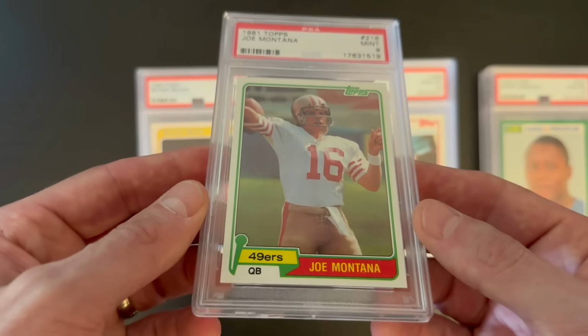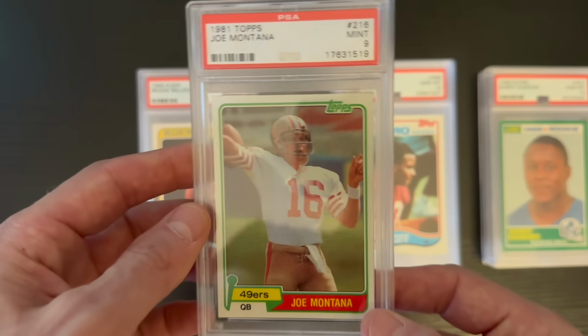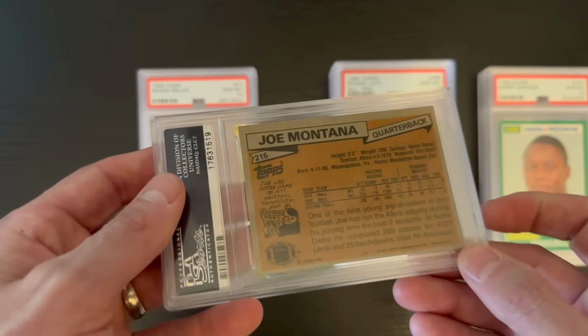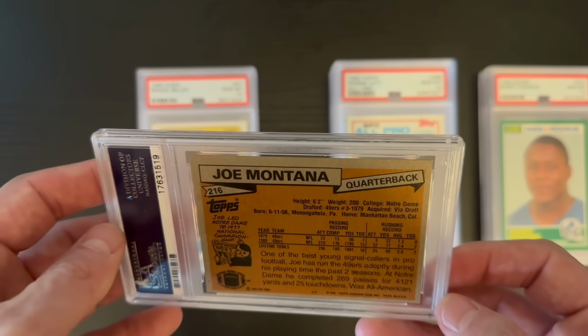And I don't see anything wrong with the surface. All of these are very, very clean. I've always been a surface guy more than a centering guy. I want to see no issues on the surfaces of my card, more so than I need 50-50 centering. But most people care more about the centering.